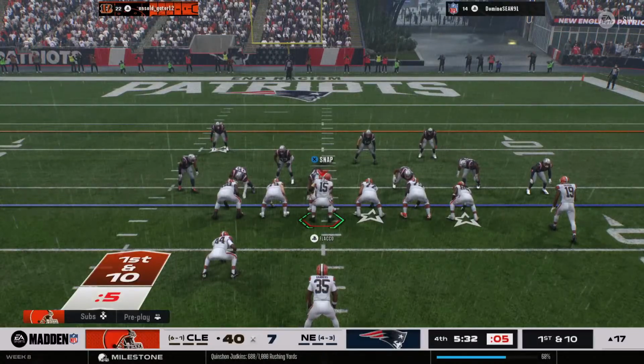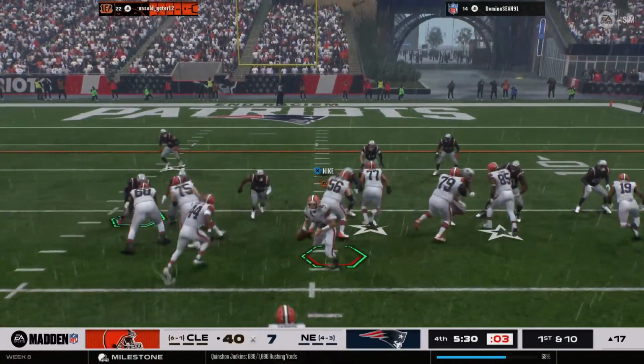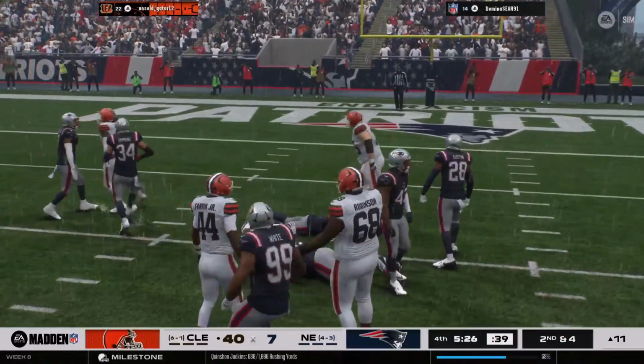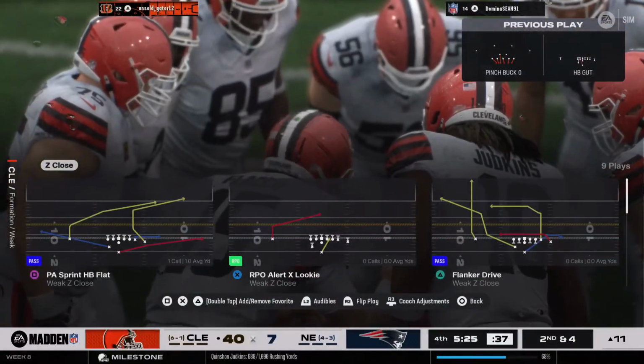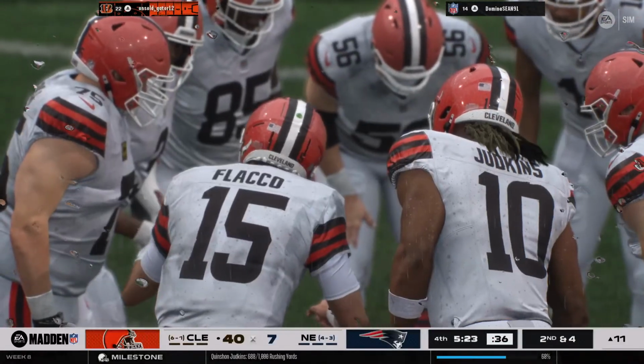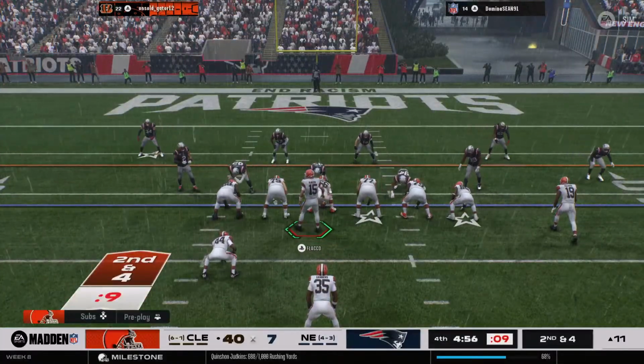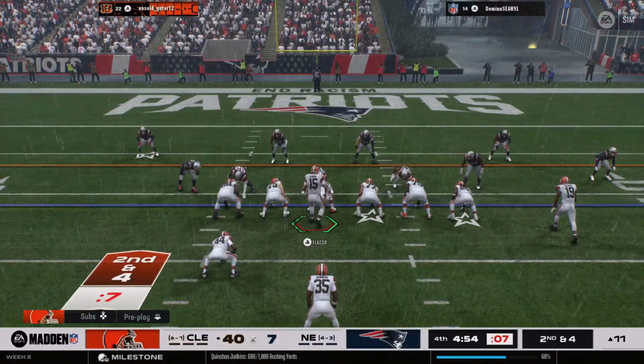Here we go, set. Once again, it's Sanders. And he'll manage to get this ahead for a pickup of 5. They'll work now on 2nd and 4.